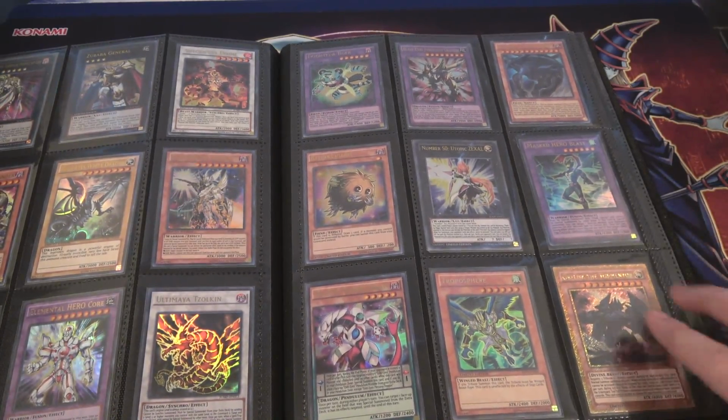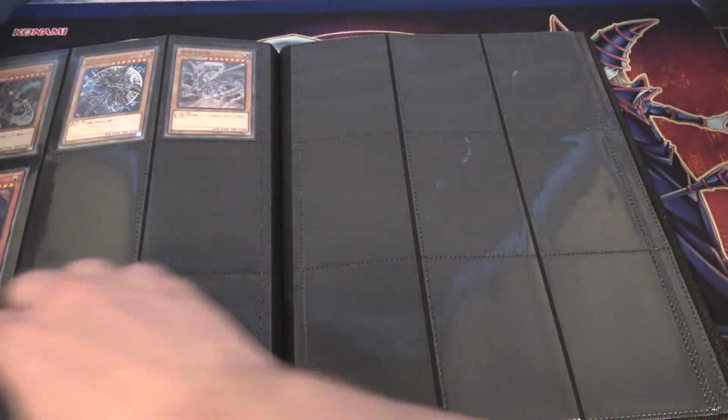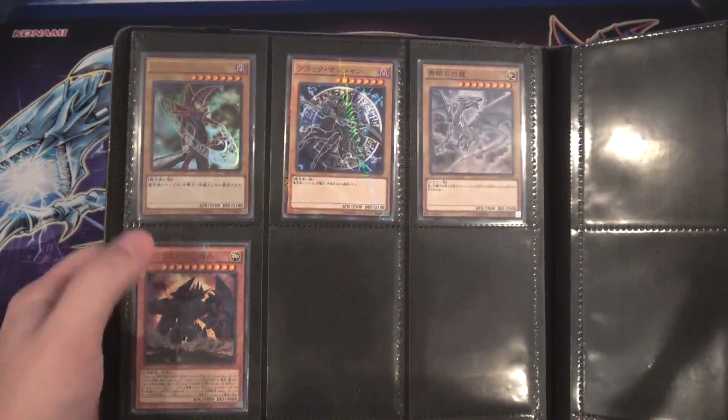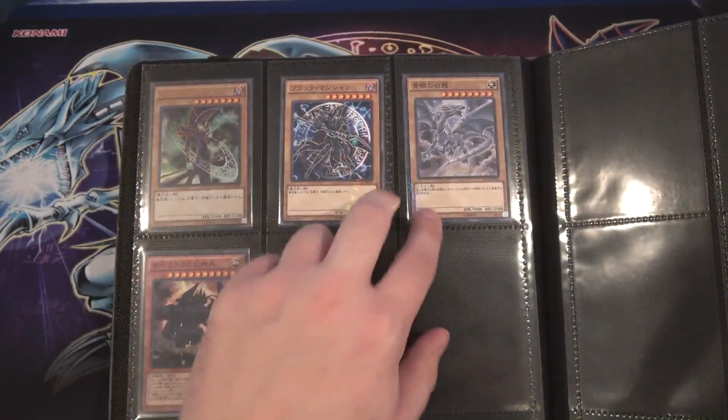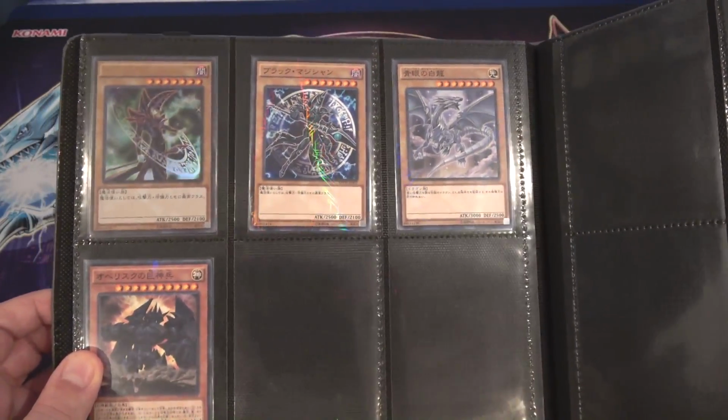And I also have some of my movie cards like Obelisk the Tormentor, the English version you can get from the movie. And then I have a few of my Japanese cards too, the Japanese Obelisk, as well as Japanese versions of Dark Magician, and then of course the Kaiba Rarities for Dark Magician and Blue Eyes, the movie promos, because they were a little tougher to get for Japan. But yeah, there you go, that's the collection video.